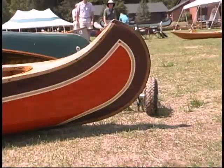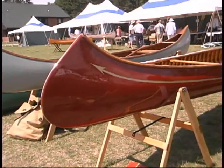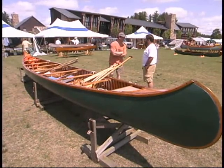I'm having a great time here at Assembly. I came up with my skin-on-frame kayak, expecting to be the only one, but found several others. Just wandering among these gorgeous canoes has really been an inspiration. People have been very friendly and willing to share their knowledge.